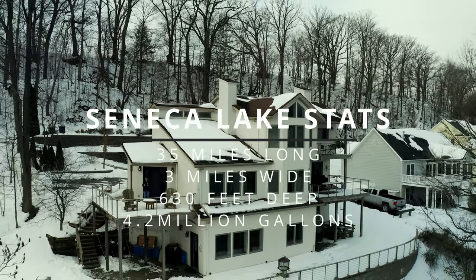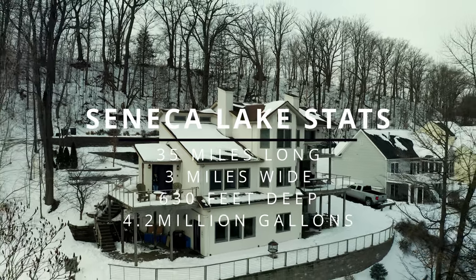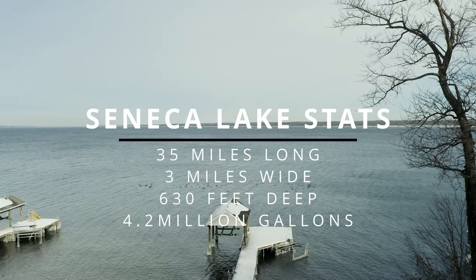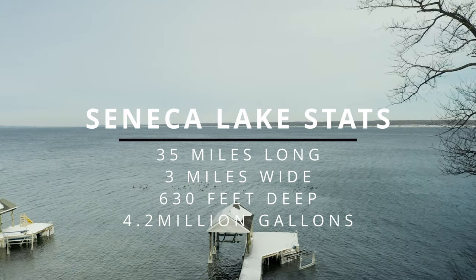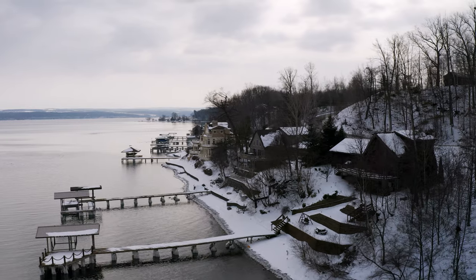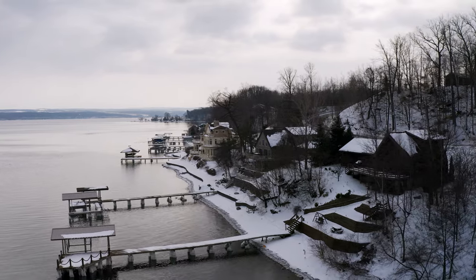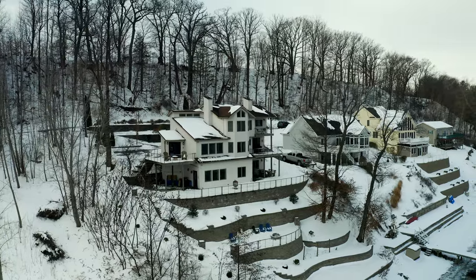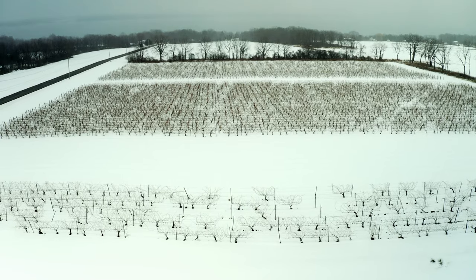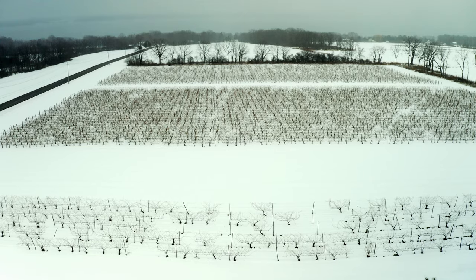Seneca Lake is 35 miles long, 3 miles wide, 630 feet deep, and holds 4.2 million gallons of water. It only freezes once every century on average. Seneca Lake accounts for 50% of the entire Finger Lakes water volume. And the moderation resulting from it makes vineyards thrive.